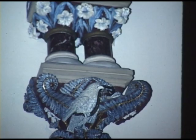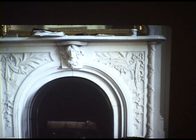This is how it looks today. You can see the new owners found it this way, and they restored it this way. It's very beautiful, but the wonderful Victorian flavor is gone from it. Beautiful mantelpieces. Look at this one with the face in the center of it. Just think how someone sculpted that piece of marble and did all that work.